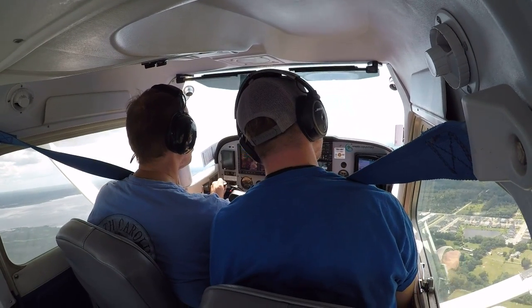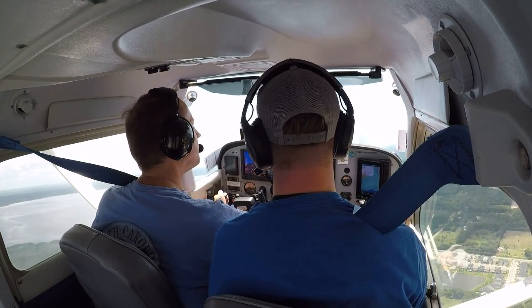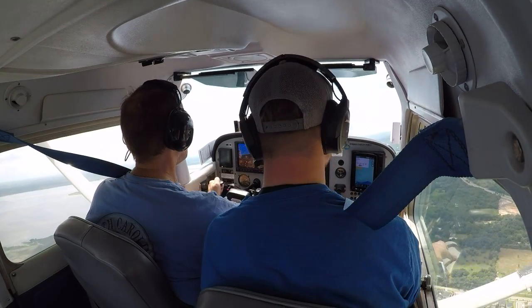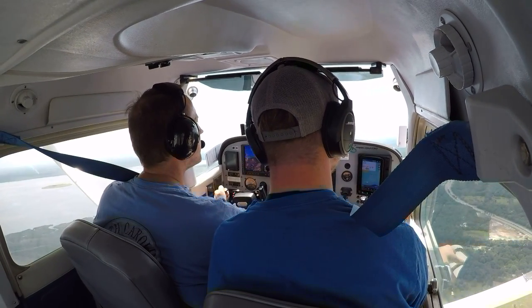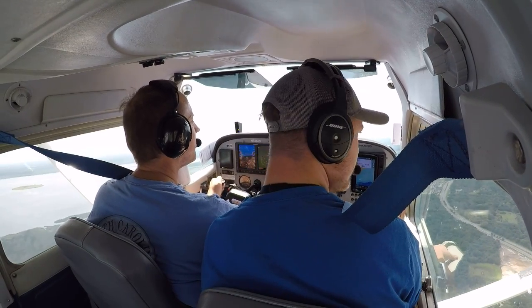This guy should be on the downwind here. I got him, you see him? Yeah. He's slow. Taking a wide turn. Yeah, that's a very big base, isn't it?